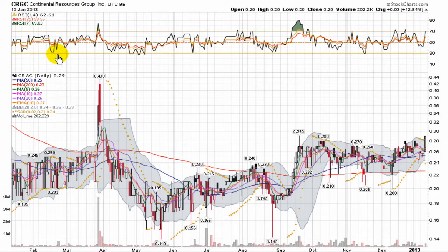This video chart presentation is of Continental Resources Group Inc., a bulletin board listed company trading under the ticker CRGC. So look at a 1-year chart.